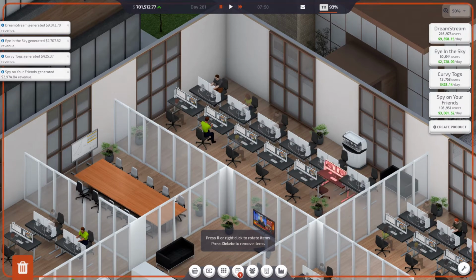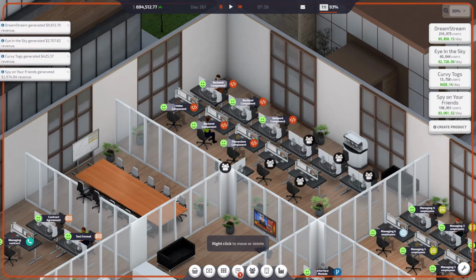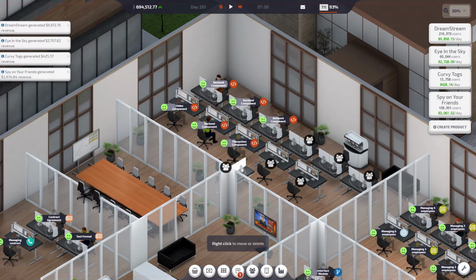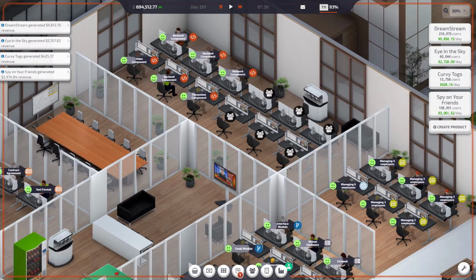2, 3, 4, 5, 6. Once I move that plant out of the way, 6. Move the plant back there. So we've got 12 of them in there. This is getting a bit cramped, a bit more cramped than I really like, but I think 12 in one room is not too bad.